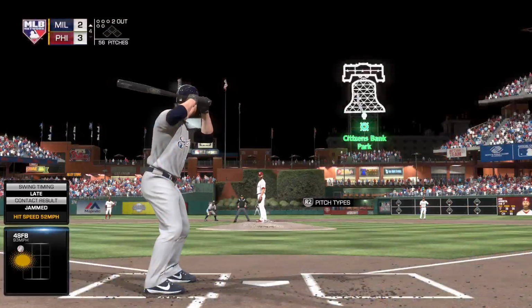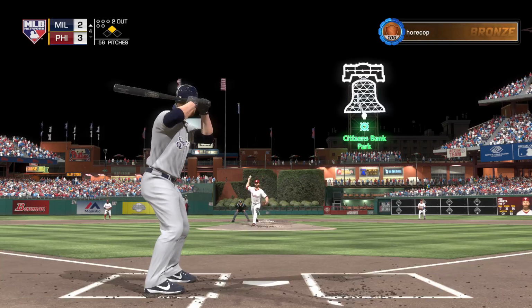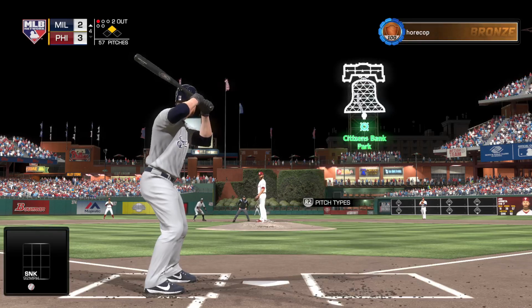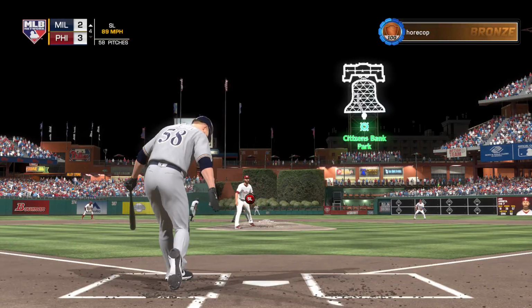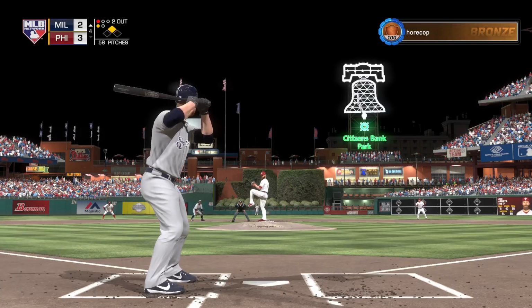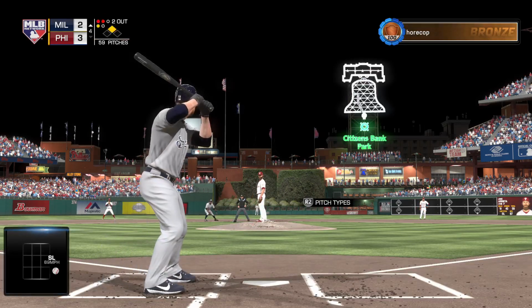Now at the plate, Chase Anderson. He singled and scored in his first appearance in this one. 2 runs, 6 hits, and no errors on the Milwaukee line score so far. 1-1. 1 ball, 1 strike. No offer on that one. 2 balls and a strike.